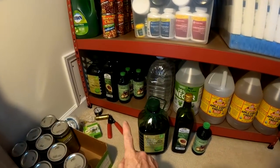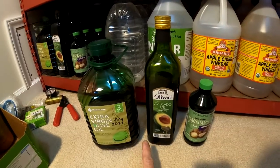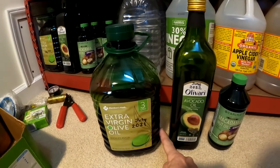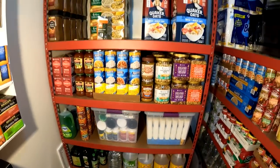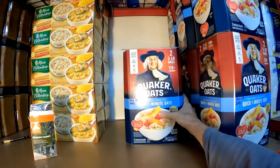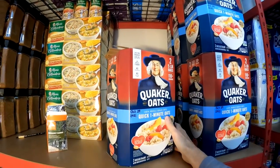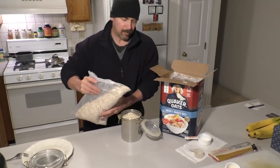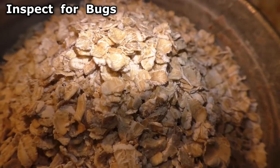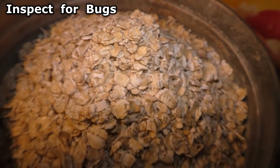I'll start with a freshness update. The oils are still tasting good and haven't gone rancid. The olive oil is 8 months past the best buy date and it still tastes fine. And the oatmeal is now 5 months past the best buy date and it still tastes fine. I do a thorough inspection of it when I fill my little tub up. I look through this little magnifying glass. So far there's been no bugs.